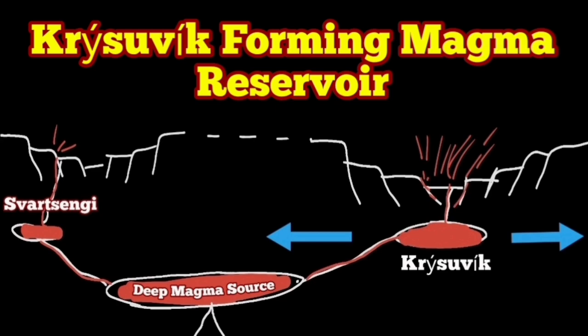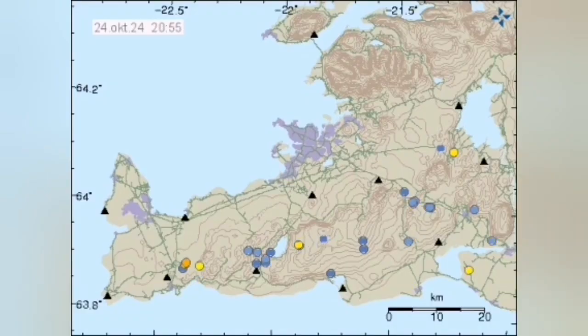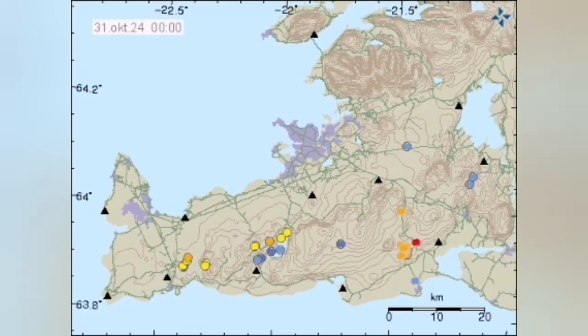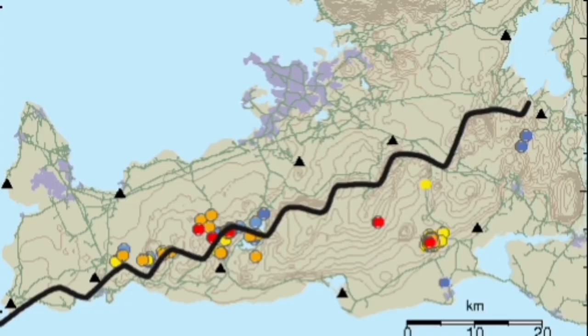Since the end of the last eruption of the Svartsengi volcanic system in August, we are seeing lots of earthquakes in the area of the Reykjanes Peninsula of Iceland. Many of them are concentrated around this lake, which we call Krýsuvík, and that is forming along a series of the transform and extension faults that divide the boundary between the Eurasia and North America.